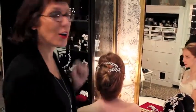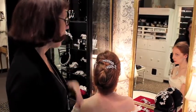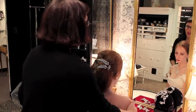Little tidbit, our daughter Ruth just got married 3 weeks ago, and this is what she wore, and I love it. I think it's beautiful.